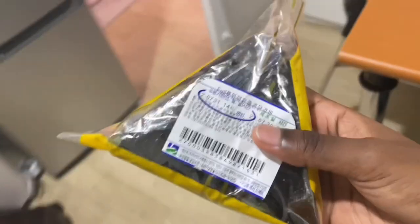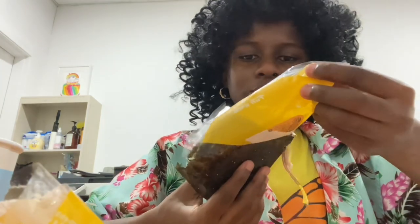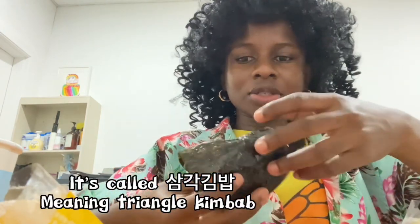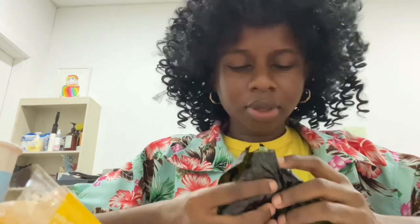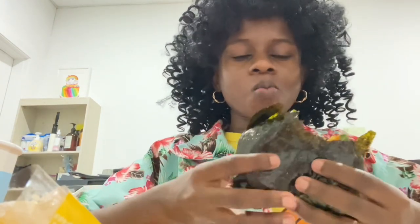Okay, I think it's warm enough for me to eat real quick. I'm going to eat as quickly as I can. Okay, I fail a little at opening these. Let me try. I see the galbi. The galbi is like stuffed fried chicken. It's spicy. Okay, I did it. Ta-da! So this is rice, actually. It's like a rice snack, wrapped in this seaweed. That's it. It's nice.